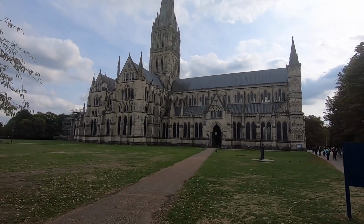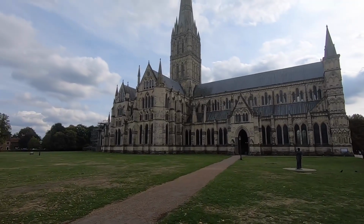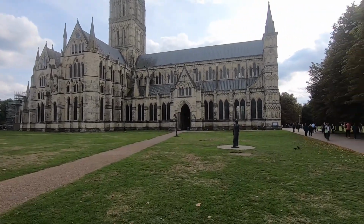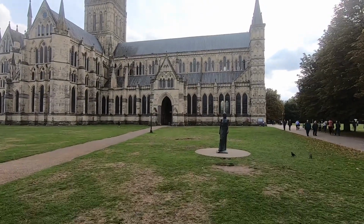Now inside the cathedral, which unfortunately we couldn't go in today because there was a private service being conducted, is one of 4 original copies of the Magna Carta. The foundations of this magnificent building only go down by 4 feet, but with 70,000 tons of stone pressing down, it's not likely to move.